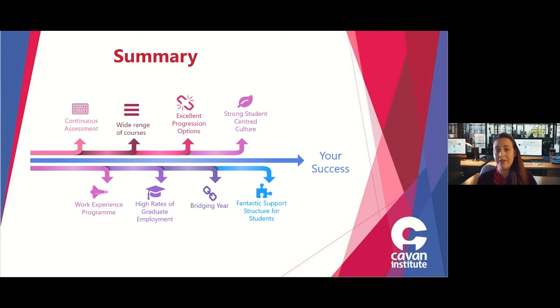We have a massive range of courses. We have over 80 different courses on offer here in Cavan Institute. So really something to suit everybody in a whole host of different areas. And if you had joined in any of our sessions earlier in the week or any of our evening sessions, you'll get a great introduction to all the different areas that are available.